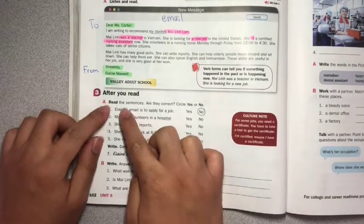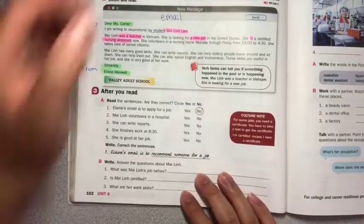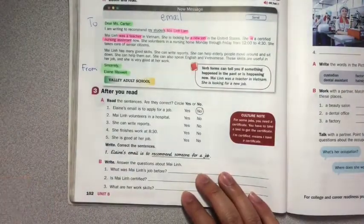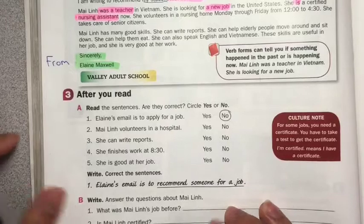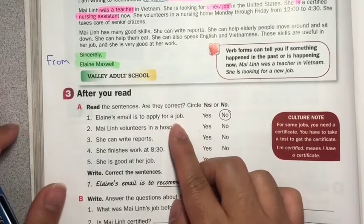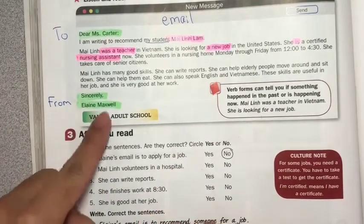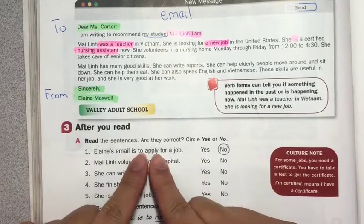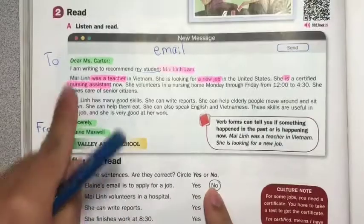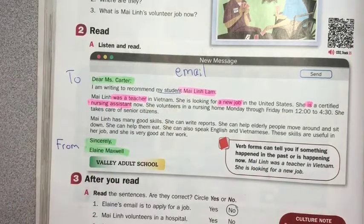After you read the sentences, are they correct? Yes or no? 1. Elaine's email is to apply for a job. Remember, Elaine is the person writing this email. Is she applying for a job? No. She is writing to recommend a student.